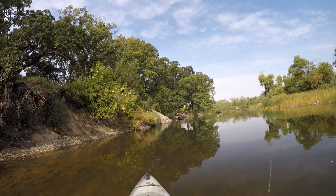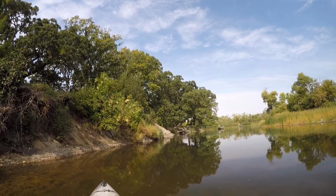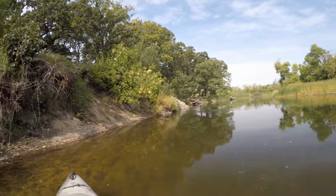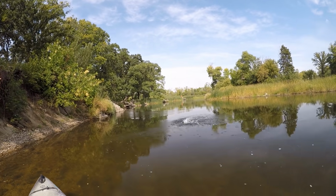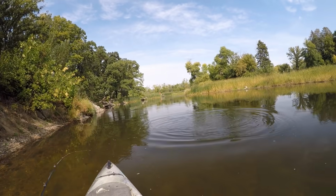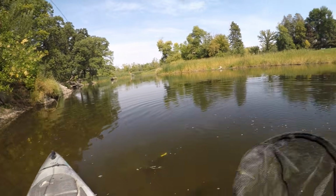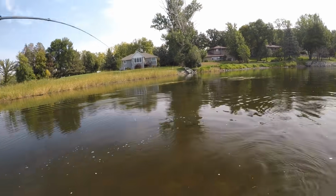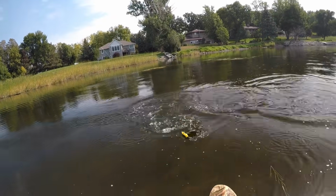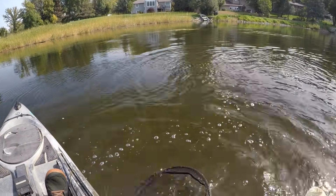Yeah, that's a good looking spot right there. Oh yeah, okay, maybe we will keep fishing our way upstream. That was a nice looking smallie. I just had to fish my way through the shallow stuff here, get up toward the deeper water again. Yeah, that one is a real nice fish.